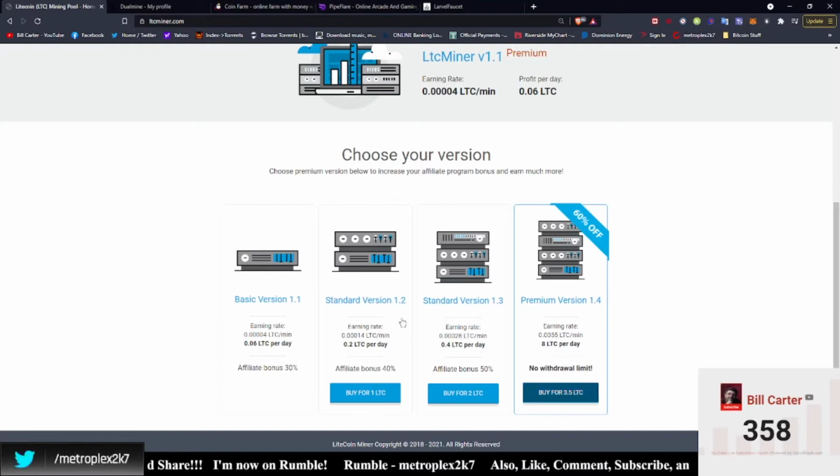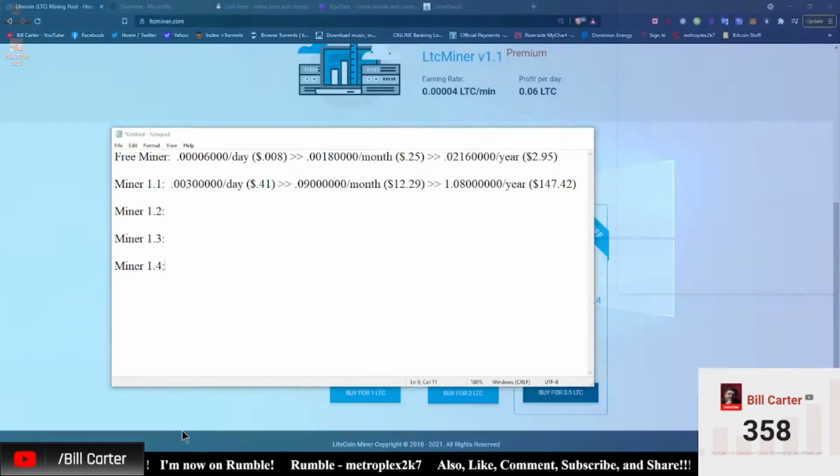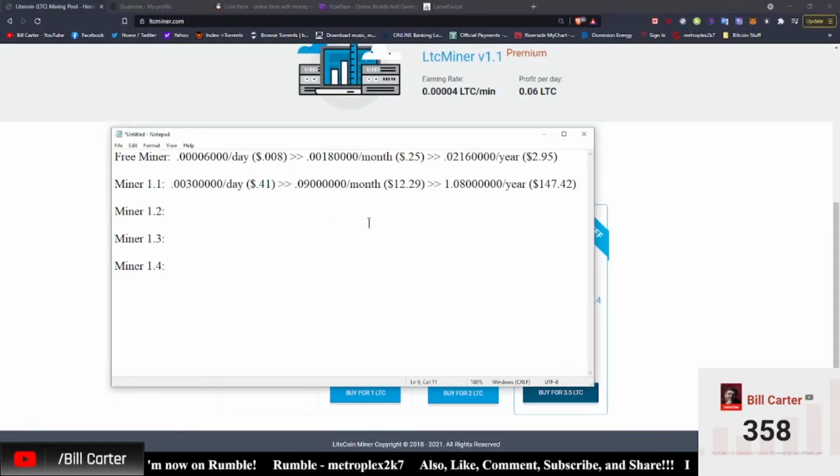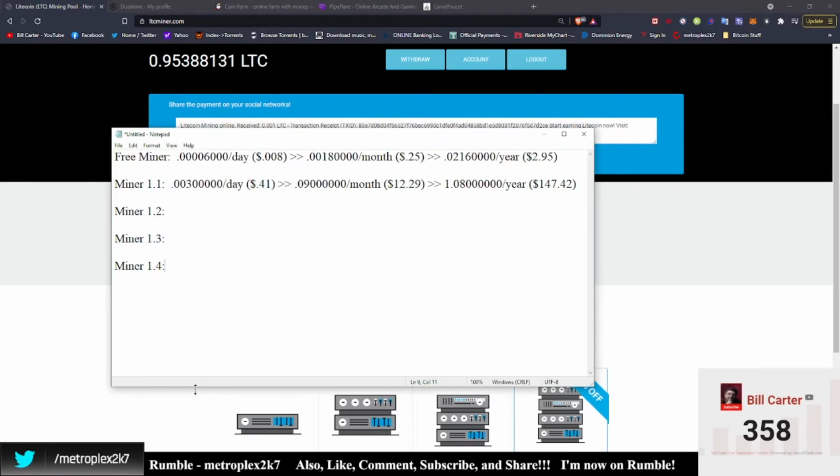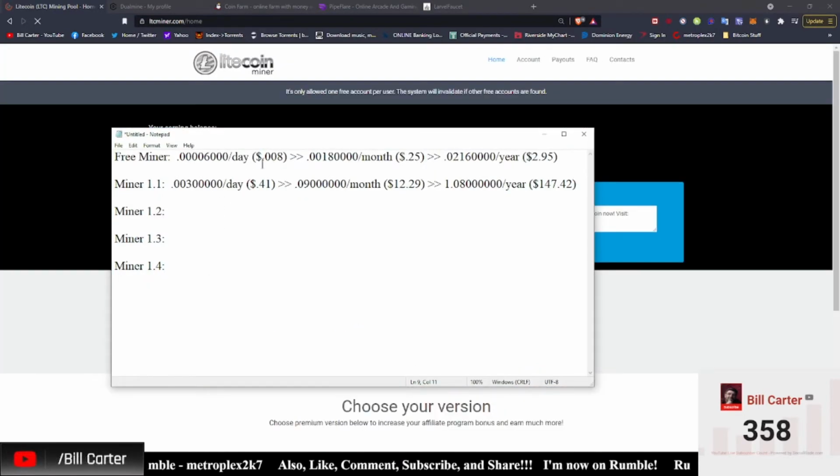Now, if any of you guys have actually bought the 1.2, 1.3, or 1.4, please send me the information about how many times you can withdraw per day and how much you can withdraw per day so that I can give everybody the big update. But yeah, I definitely recommend signing up for this site. If you don't want to invest in it, that's fine. Go ahead and just sign up for the free miner and just start collecting. Even though you only get 25 cents a month, 12 months, it's $3, and it's free.